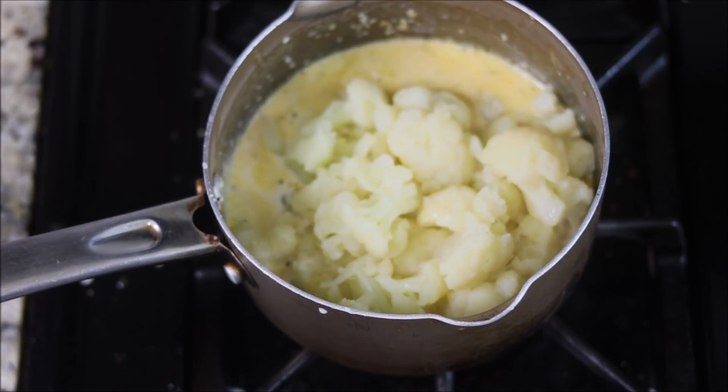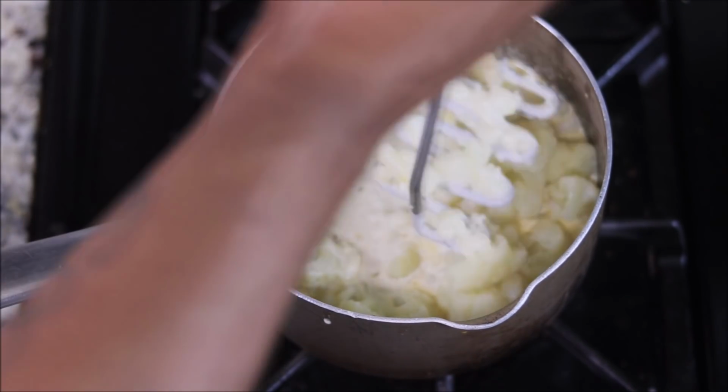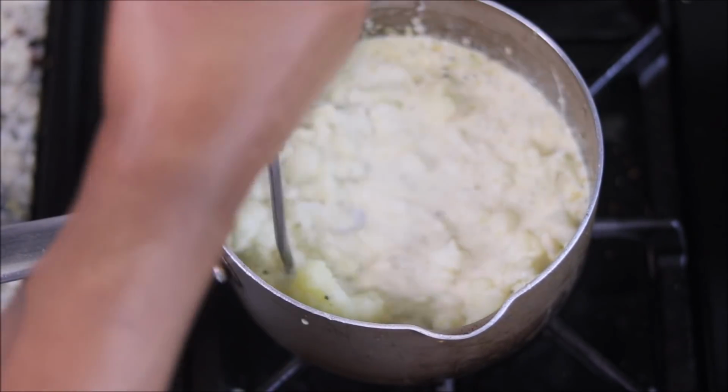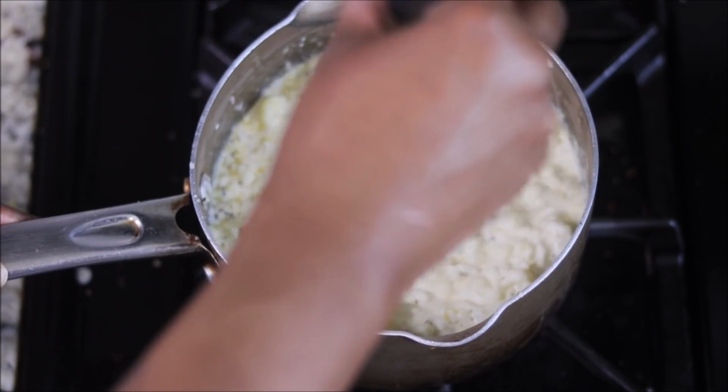You just want to mash up, mash up. That's all you want to do. Mash up, mash up, mash up. And as you can see, look at the texture and consistency of this, like mashed potatoes, this cauliflower mash.